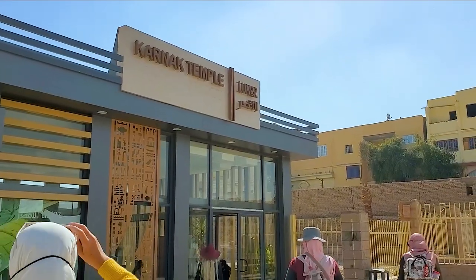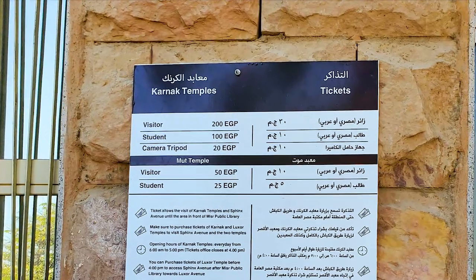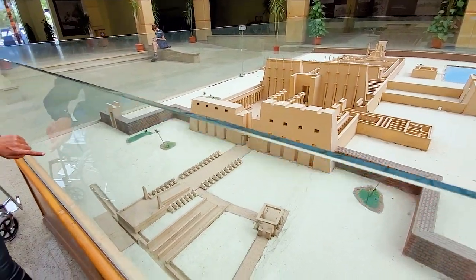The entrance fee to Karnak Temple is 200 Egyptian pounds for a foreign adult, and students get half price. We're going to walk all the way down through the Sphinx Avenue. These are the sphinxes of the avenue.